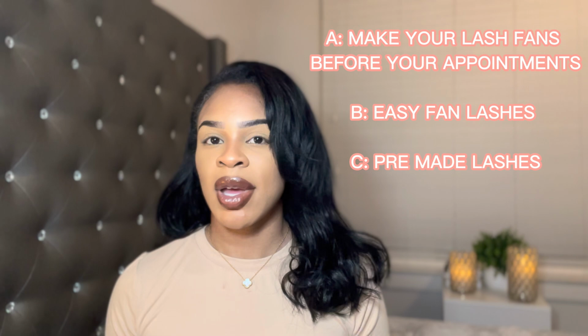So option B is use Easy Fan instead of the actual individual lashes. Your other option is to use pre-made fans. No problem with using pre-made fans. I used them for one point in my lash career.